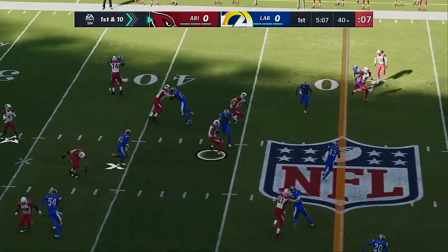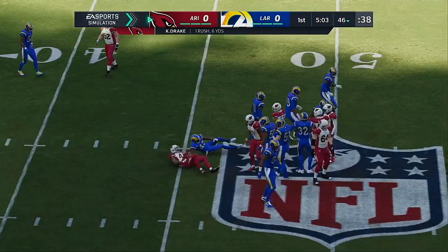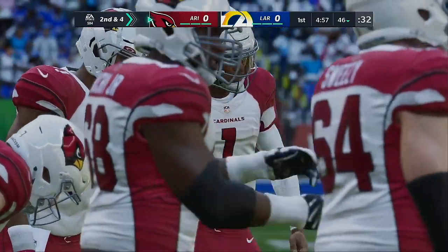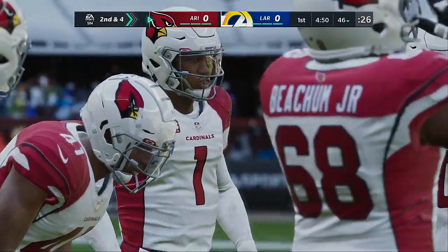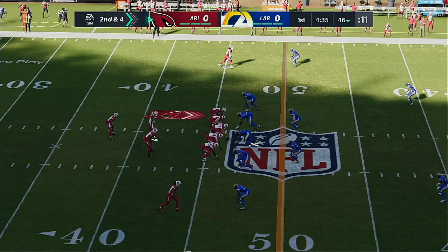A first carry for Kenyon Drake, and they get to him after a gain of 6 to the 46. All right, Brandon, I know we're in the early going here, but those kind of runs are going to open up a world of opportunities for this offense going forward. 6 yards on that last play. Here's second and 4.